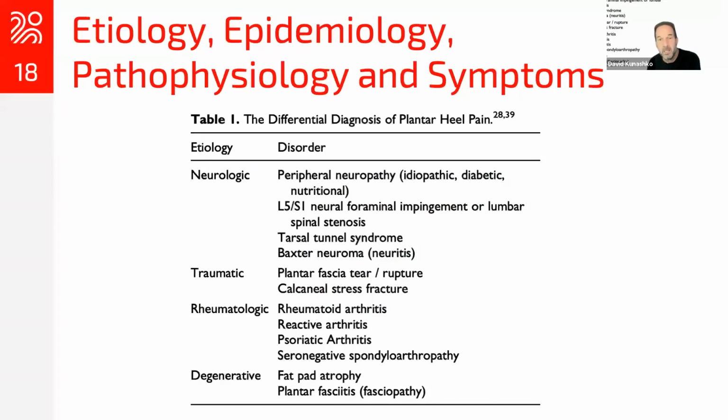There are other things that can cause pain in this area, everything from neuropathies and what's referred to as tunnel syndrome issues, neuromas, even tears, but usually that's happened, rheumatological conditions, those kinds of things. So it's important to get a proper diagnosis.